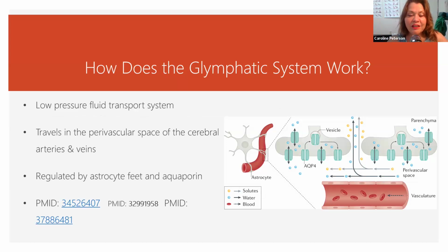And it's the little feet of the astrocytes, the glial cells, that help it to move. And that's done also with the help of these aquaporins. So in this picture, you see the vessel, you see the astrocyte and their little feet. And this is a close-up of their feet. So inside of their feet, they have the aquaporins, which are water channels. And it's the aquaporin 4. There's different kinds of aquaporins, but the ones that are used with the astrocytes and with the glymphatic system are the aquaporins 4.